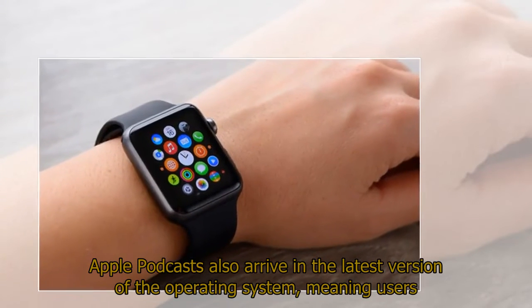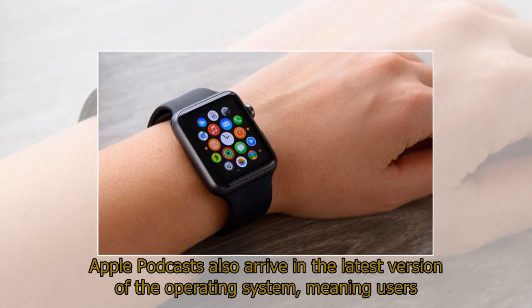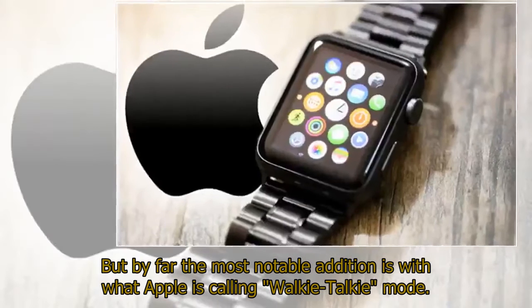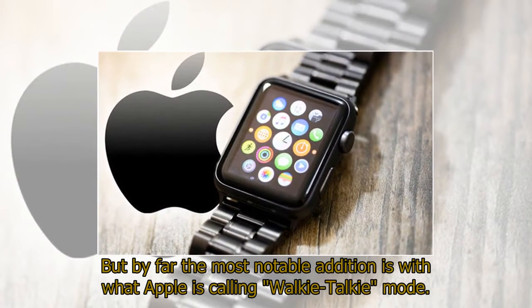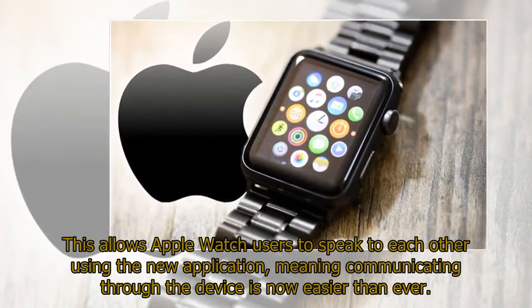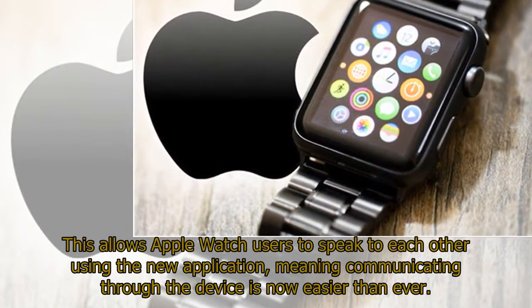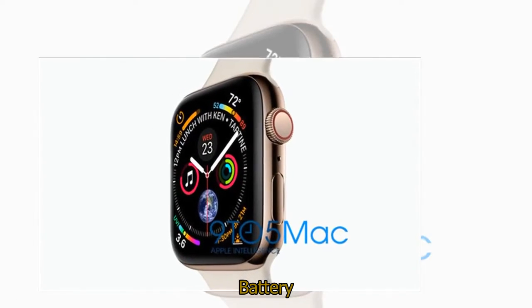Apple Podcasts also arrive in the latest version of the operating system, meaning users can control the playback of their favorite shows without needing their phone to hand. But by far the most notable addition is with what Apple is calling walkie-talkie mode. This allows Apple Watch users to speak to each other using the new application, meaning communicating through the device is now easier than ever.